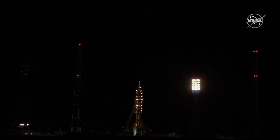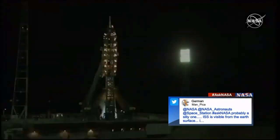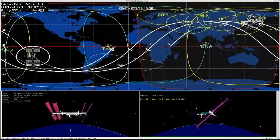One is from German, asking if the International Space Station is visible from Earth's surface. It is. Currently, the International Space Station, 257 statute miles up, is over about the middle of the Pacific Ocean. But when it passes over land, it's actually one of the brightest objects in the sky. If you go to the Spot the Station website, you can type in the location of where you live and get text updates when the International Space Station is heading over your area, so you can track it across the sky.